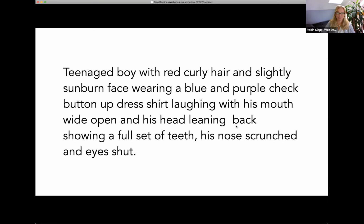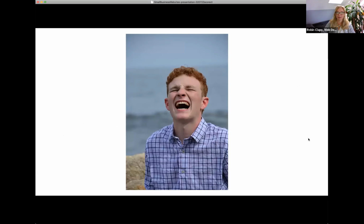This is the alt text that Google reads, and this is the image. And hopefully you came up with something similar, but it doesn't really matter. If you came up with something similar in your mind, it's that you got to experience it. And that's what the blind community would like when you're describing your images on your websites, so that they can have just as much fun as you do when you're looking at that image.